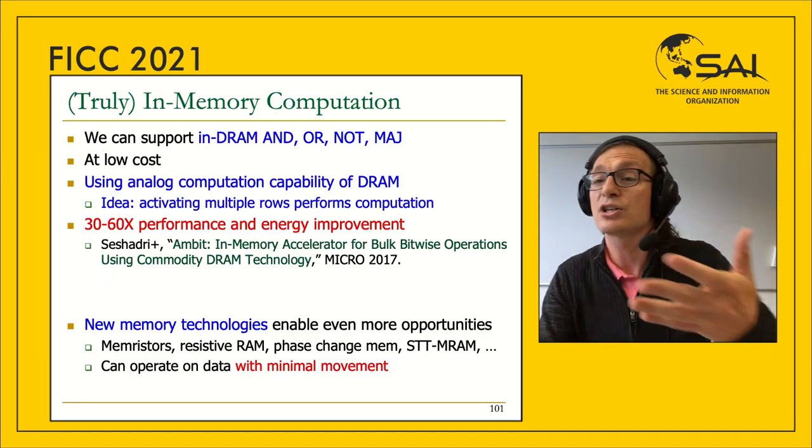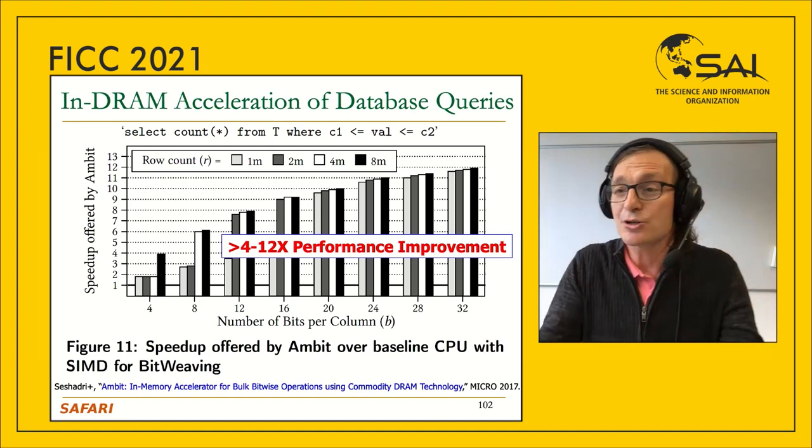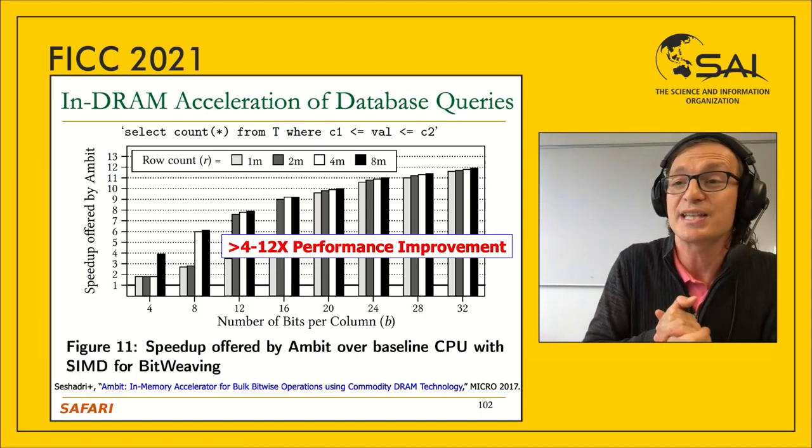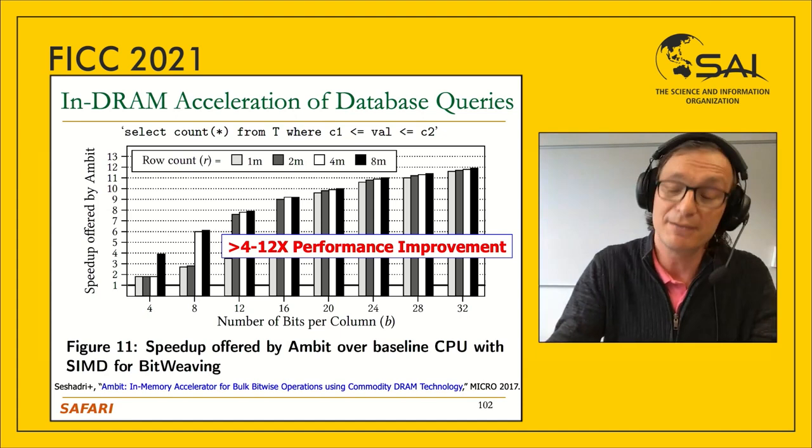Let me give you one example result. Basically, this is an example result in our work on database acceleration. If you actually write your software such that it can execute inside the DRAM chip using the primitives that I mentioned, and/or copy and initialization, you can improve the performance of the queries by 4 to 12x. This is end-to-end latency of database queries. And I believe this is significant.